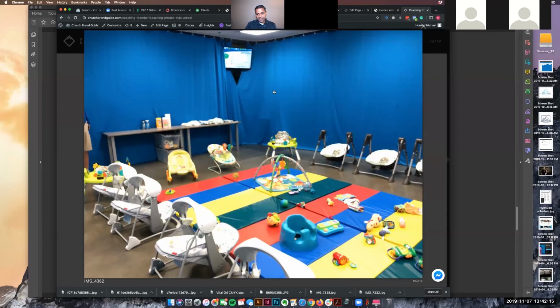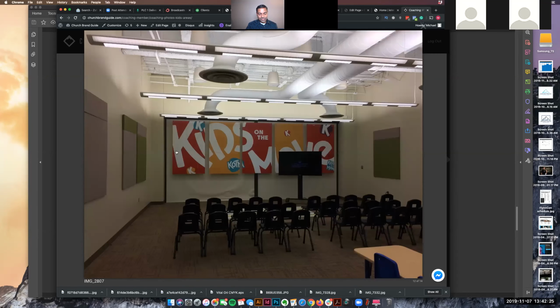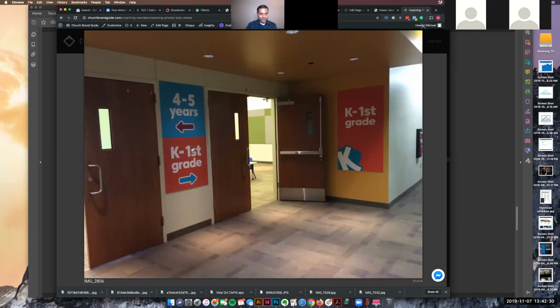The kids' classrooms are set up extremely well. It's all lined up, looks neat and tidy. That communicates to parents as they're looking into the classroom, dropping off their kids. This is a kid's classroom with a nice colorful banner on the background that they're putting up. Some great signage that is clear and helps people understand.